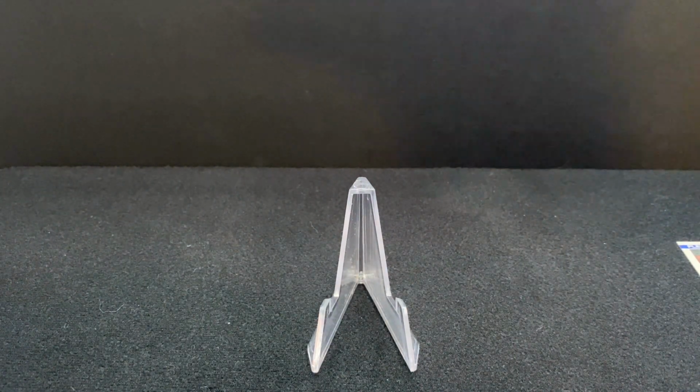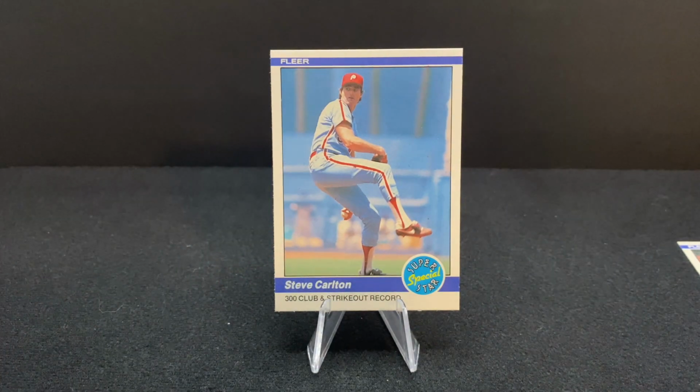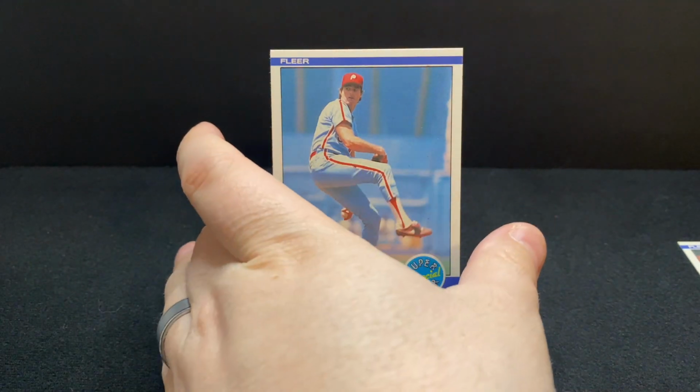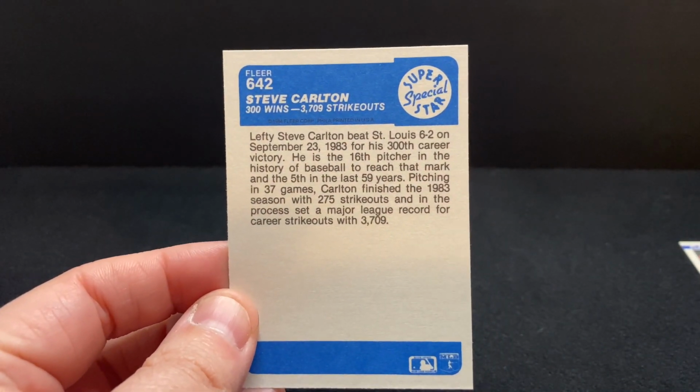Here's another Hall of Famer, guys. Steve Carlton. 300 club and strikeout record. This is Superstars, the lefty Steve Carlton. We've been lucky. We've pulled a lot of Steve Carlton cards from packs, including, I think, from a 1983 Topps pack. Or maybe it was 85. I don't know.